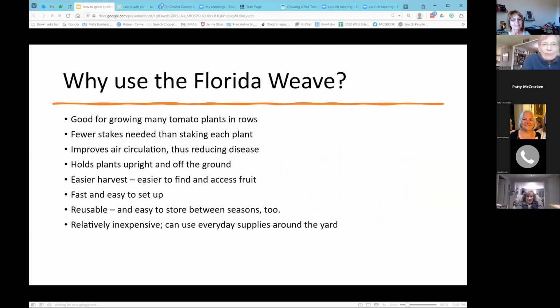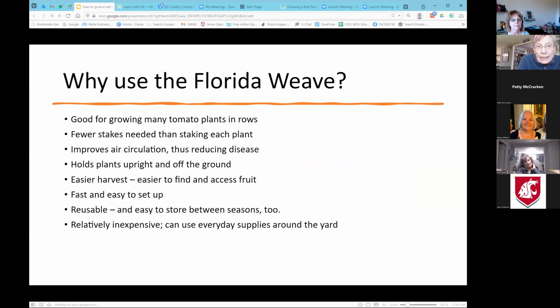Why would you use the Florida weave? It's a good system for growing many tomato plants in rows. So if you have, I'd say, 5 or more tomato plants, it's really something to consider. It requires fewer stakes than if you stake each plant, far fewer, like half. It improves air circulation, holds your plants upright and off the ground, makes it easier to harvest. It's fast and easy to set up, and it's reusable and easy to store between seasons. It's also pretty inexpensive, and sometimes you can use everyday supplies around the yard. Next slide.